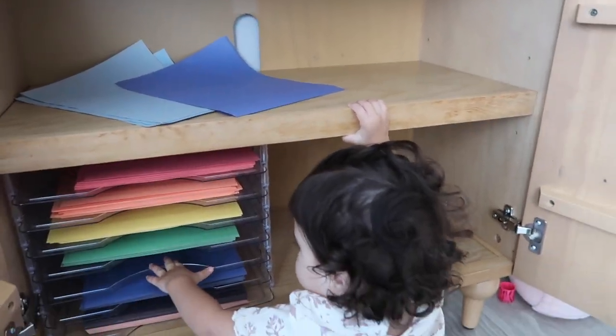So now we're going to go ahead and work on Layla's room. Yay!